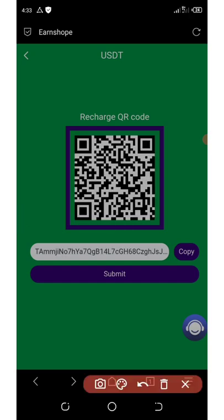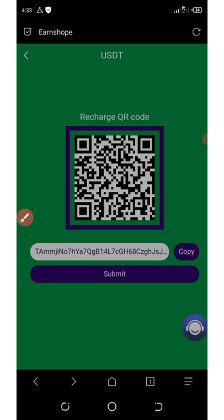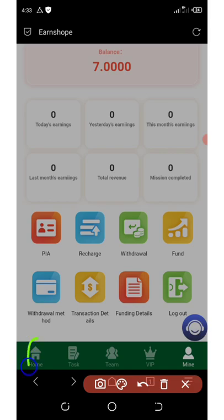Here you're going to see your private address, which you copy by clicking on Copy Address, and then you send the amount of USDT you want to deposit, okay? Remember, the minimum deposit here is $2, and after that you click on Submit, and within 2 seconds your money will be deposited into your account, okay? After you've got your money deposited, all you need to do is go back to the home button over here on the screen.